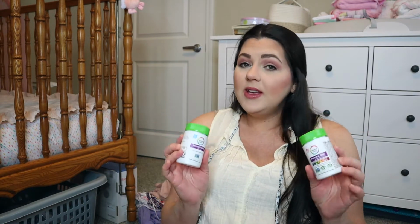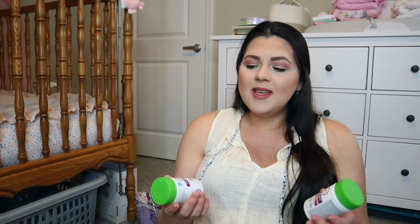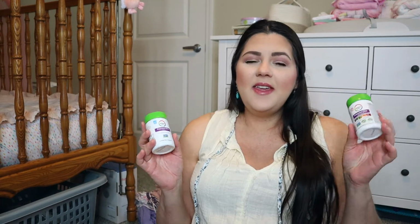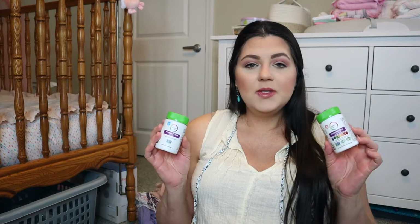So I really like these. Like I said, I've used them my entire pregnancy. I have not used anything else prenatal wise. Now I do take a lot of vitamins, but prenatal wise, this is all I've taken. Yeah, I like them, and I think for my next pregnancy, I'll probably try something else. But for this one, these have done really well, and I would recommend them.